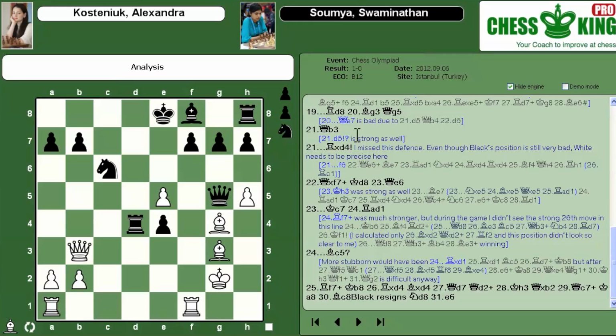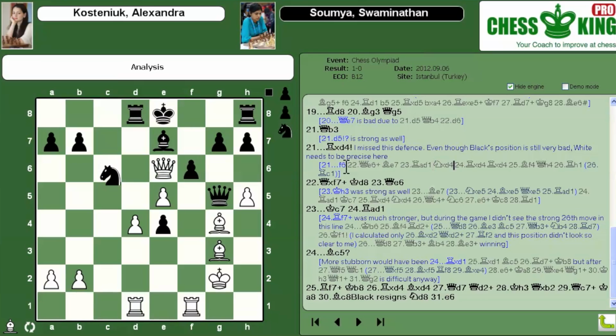Instead of rook takes d4, f6 didn't help, since I would play queen e6 check, bishop e7, rook a to d1, knight takes d4, rook takes d4, rook takes d4, and I win the queen after playing bishop f4, queen h4, rook h1. In the game, I played queen f7 check, king d8, queen e6.